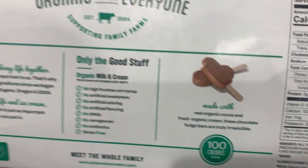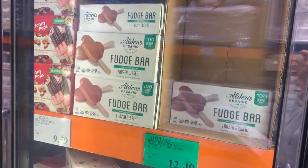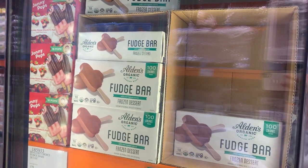The other day I grabbed a sample of this one. I actually liked it. I think I liked it a little bit more than the Healthy Choice Organic, so it's a really good choice for a fudge bar that is calorie friendly.